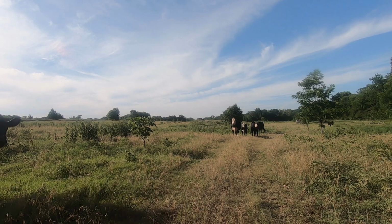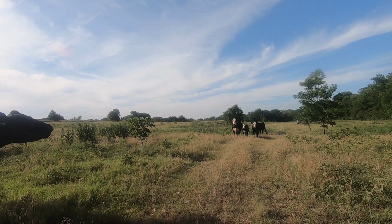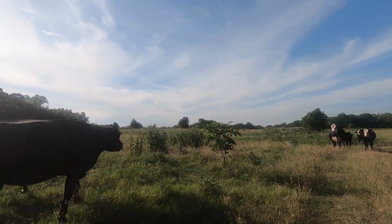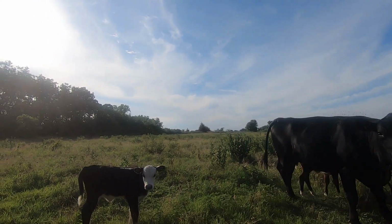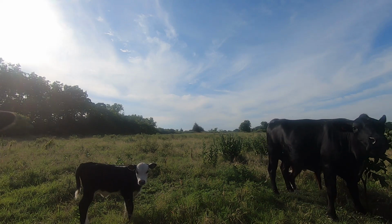We got all the cows? Yeah, we got all the cows. All right, let's go. So here's a big mama, I believe. Or not, it's a big mama, that's Betsy. She's got one of them. Yep. And then big mama, this is hers right here.